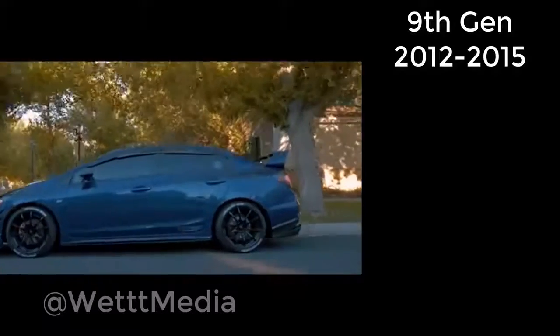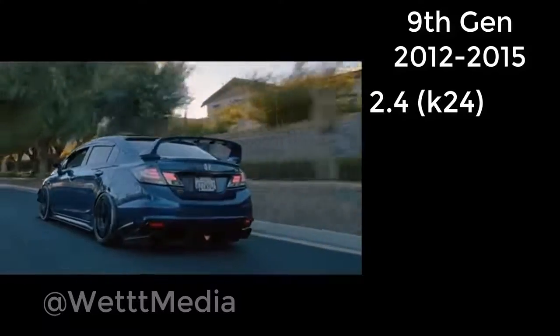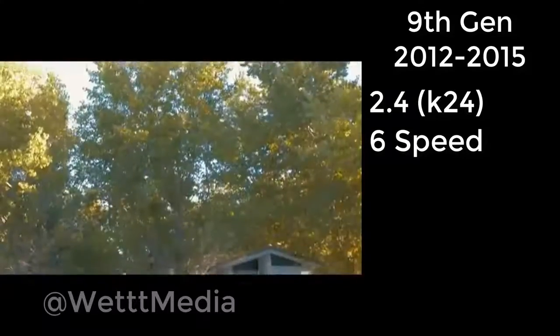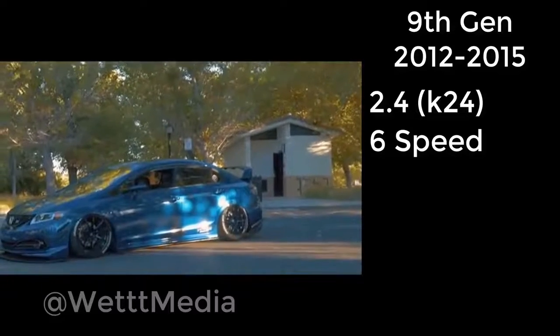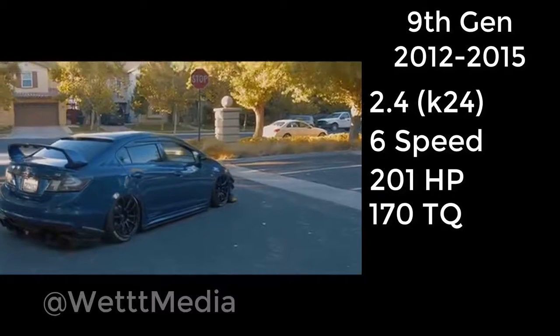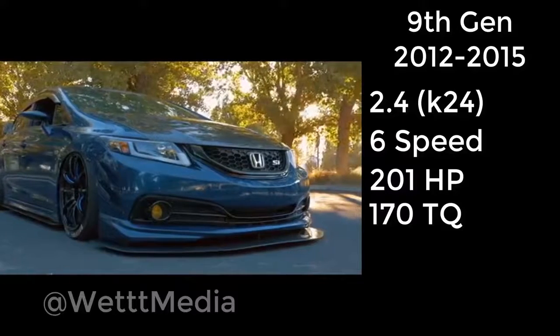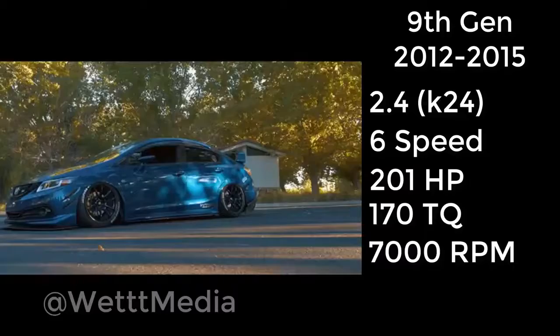Coming up next, we have the 9th generation Civic Si. This generation had a huge change to the platform, going to a K24. The 9th gen had a 2.4 liter 4-cylinder, paired up with a 6-speed manual. In terms of horsepower, it had a disappointing increase, coming in at 201 horsepower. However, it did receive a huge torque upgrade, coming at 170 foot-pounds of torque, up 30 from the previous generation. In terms of redline, this is the beginning of the end, coming in at a 7,000 RPM redline.